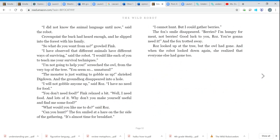Roz looked up at the tree, but the owl had gone. And when the robot looked down again, she realized everyone else was gone too.